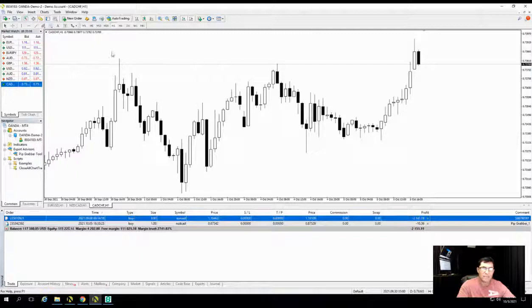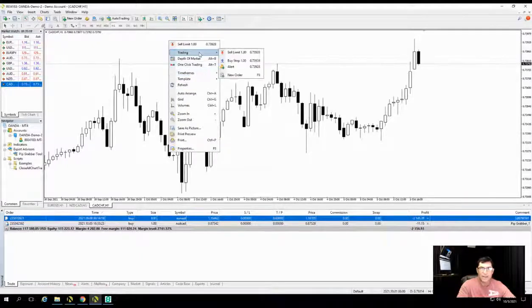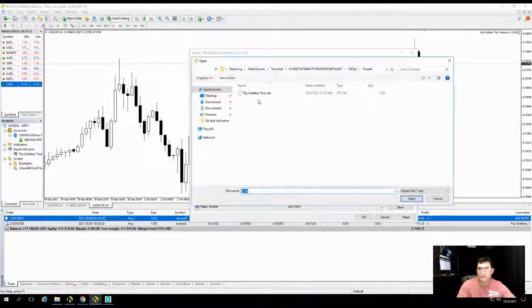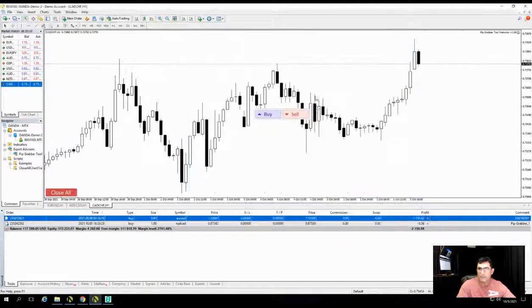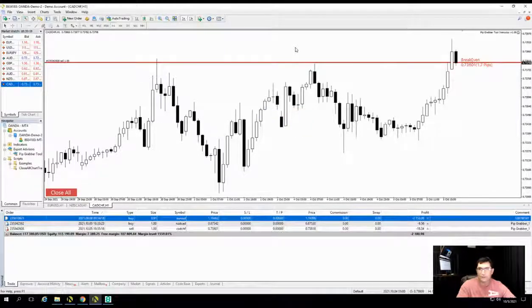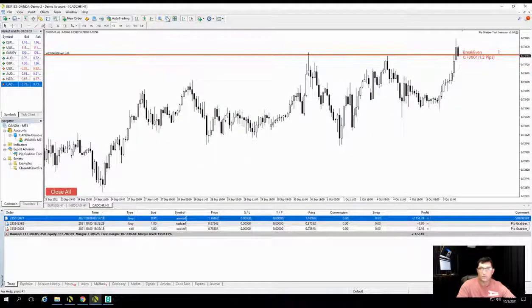This is CAD Swiss. Once again, I'm going to go ahead and add the EA on right here. I'm just going to load my settings right here. All right, so the EA is loaded. Now what I want to do is I want to sell. I want to go ahead and press the sell button right here. It's automatically going to put me into the trade, and it's going to protect that position.